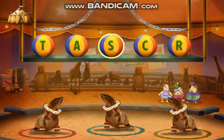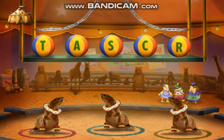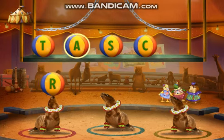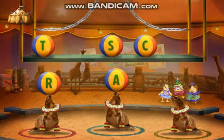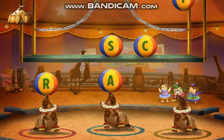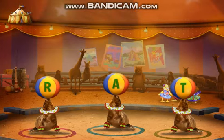Do you see the letter R? Great job! R! Do you see the letter A? Right! A! Do you see the letter T? Great! You spelled the word rat!